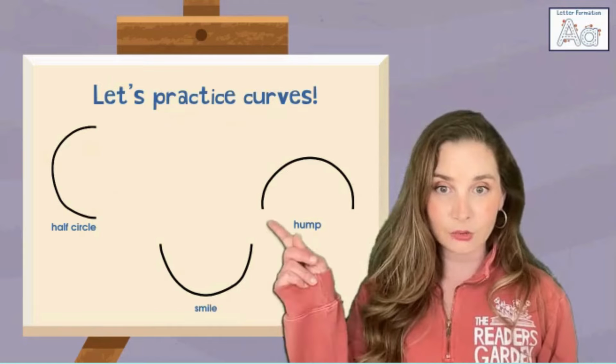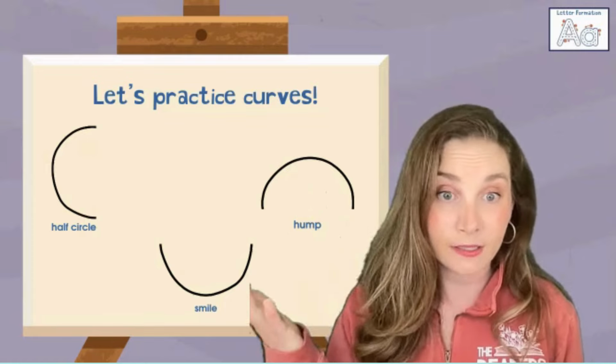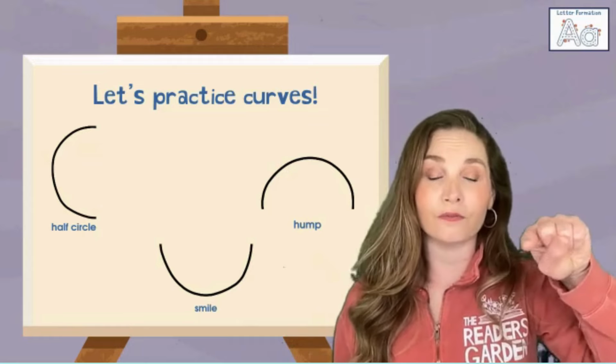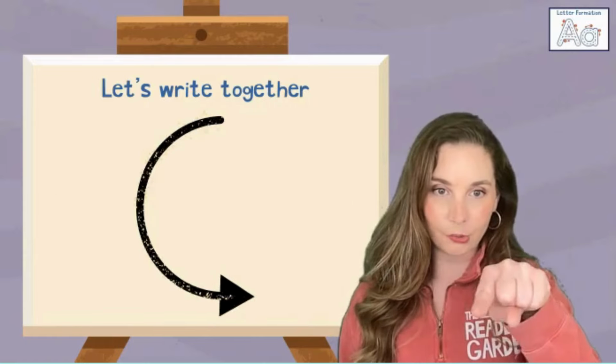Now, we have some more shapes. We have the first shape that you see over there, we call a half circle. The shape at the bottom, we call a smile, and this shape right here, we call a hump, or a hill, or a bump. Now, all three of these shapes are a curve, and we are going to practice all three of them.